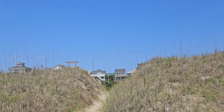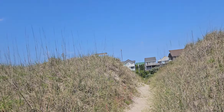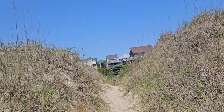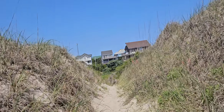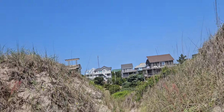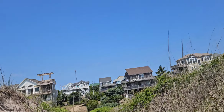Okay, that is it for that cute little mobile home at 25234 Laughing Gull Lane in Waves. If you'd like more information, please just contact me or your favorite real estate agent. And if you have any questions, I'm also happy to answer those.